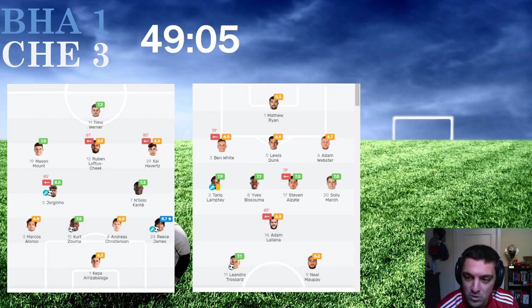3-1 winners. Goals coming from Jorginho, Reece James, and Kurt Zuma off of a deflection from Adam Webster. So 3 goals for Chelsea. 1 great goal also scored by Leandro Trossard in the 54th minute, which did equal the score at the time. But Chelsea able to get the next 2. They will come away with the victory, their first victory of the season, and the first appearances for both Timo Werner and Kai Havertz.